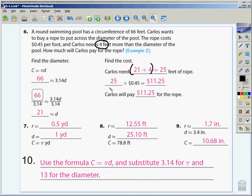Okay, question? No. This was the circumference. I can't add the 4 feet until I find out how much the circumference actually is. Okay? So when I add that 4 feet, I get 25 feet of rope.